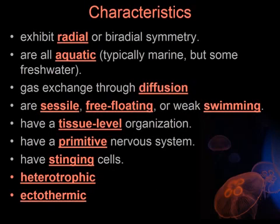So characteristics of all cnidarians, they exhibit radial or biradial symmetry. So radial symmetry would be cutting them in half in many different directions. Biradial symmetry would be basically two different directions that they would have radial symmetry. They're all aquatic, mostly live in salt water, but some of them do live in freshwater environments. They use gas exchange through diffusion. Obviously you can see right through some of their tissues, and they're very thin, so diffusion works very well for them.